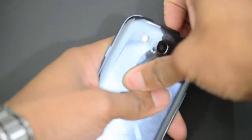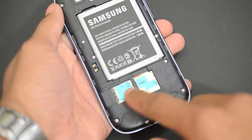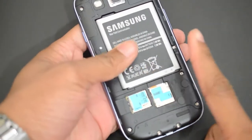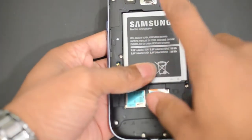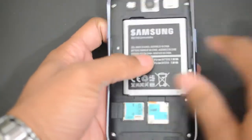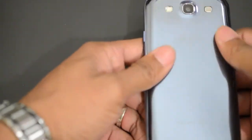You have a micro SD card slot. Let me go ahead and pull this back off. It's a plastic back. Here's your micro SD card slot and your micro SIM. You have a 2100 milliamp battery, which gets great battery life. The Galaxy S3 has NFC, so you do get the technology to do Android Beam, or Samsung's version, which is called S Beam.